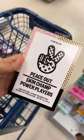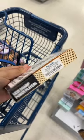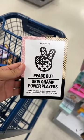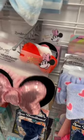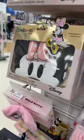I found a Pat McGrath Mothership eyeshadow palette. What? Someone pinch me. I feel like I'm actually dreaming. But I've never seen the Peace Out acne stamps for $16.99. Still hefty, but it's cheaper. Look at all these. I got mini Hello Kitty. Another Hello Kitty. A Minnie Mouse eye mask.